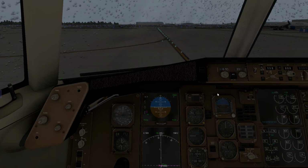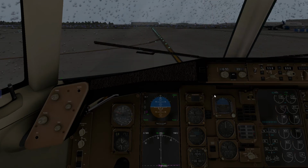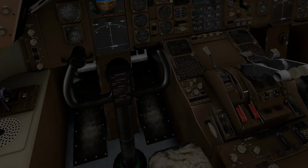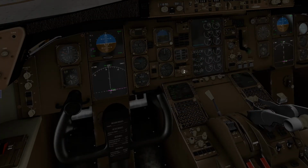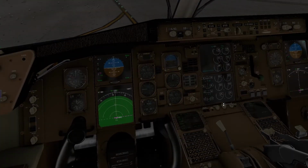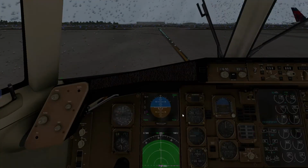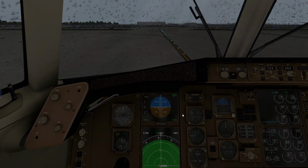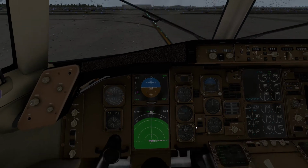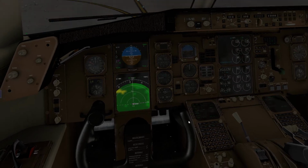Also, your seat bottom cushion can be used as a flotation device. Pull the cushion from the seat, slip your arms into the straps, and hug the cushion to your chest. The following electronic devices, calculators, CD players, laptop computers, may be used when the seat belt sign is off, or when permitted by the crew. Mobile telephones, remote controlled toys, or any electronic devices operating with an antenna must be turned off at all times.